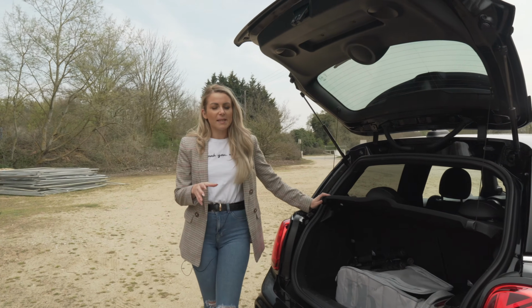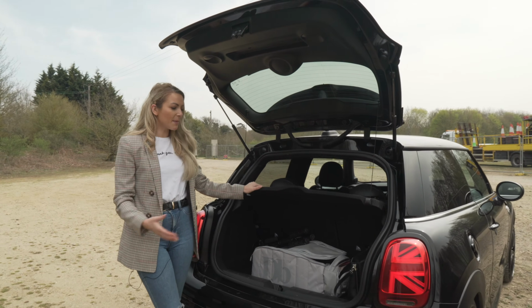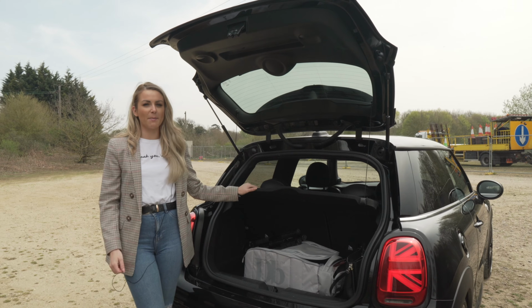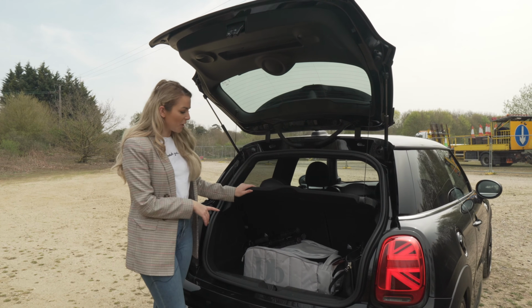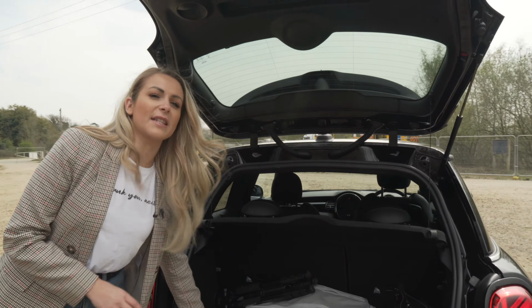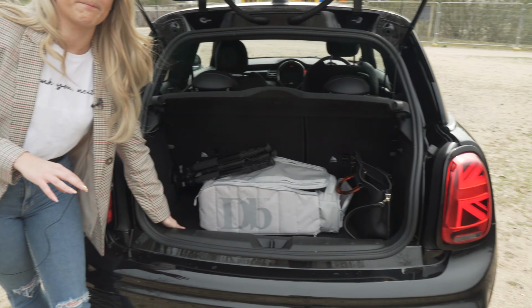There is one place that the Mini's lacking, and that's in the boot. Now, the boot is smaller than the competitors, the Fiesta and the Polo. But I suppose if you're going to be buying a Mini, then you're not going to be overly fussed about space. And as you can see, today we have comfortably fitted a fair bit in there. And underneath the boot floor, it does drop down lower and there is extra storage.